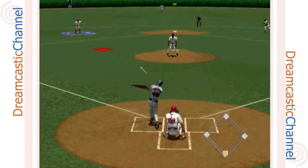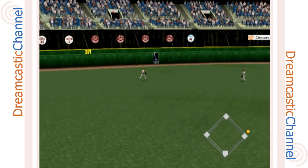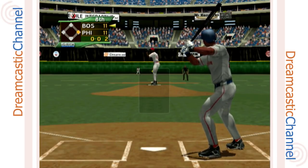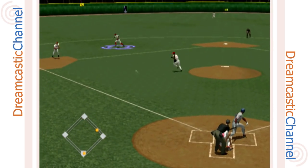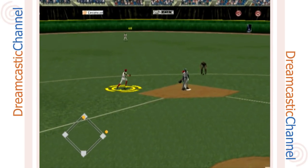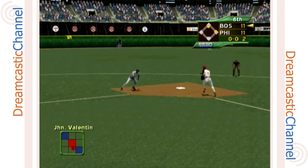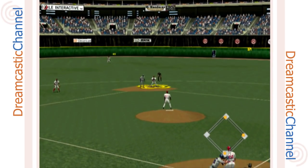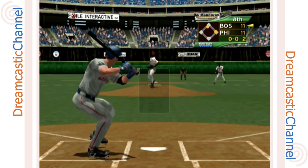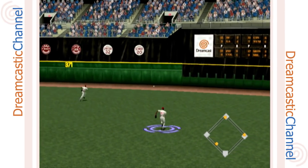Martinez will come to bat. Tattooed to short. Jose Offerman comes up to the plate. It's a grounder down the third base line. Valentin walks up to the batter's box. He comes to bat 3 for 5. Lined into right. There's a base hit and should bring in a run.